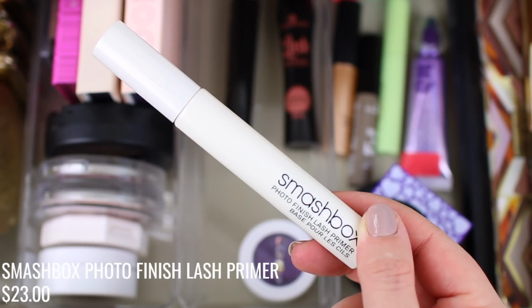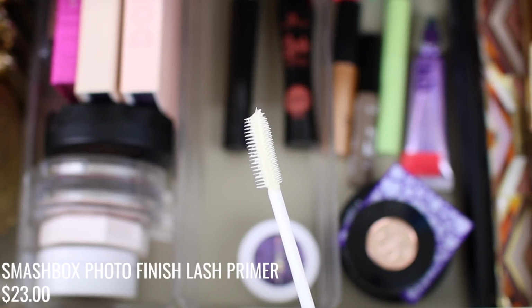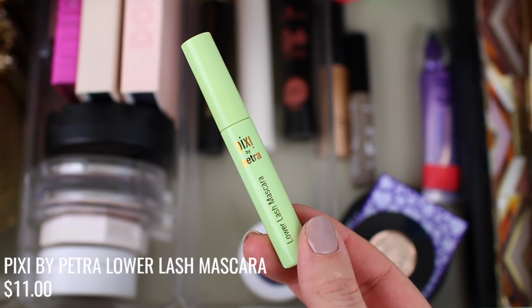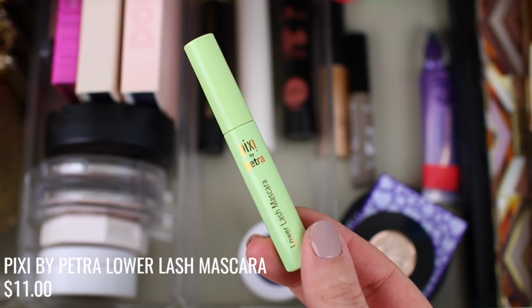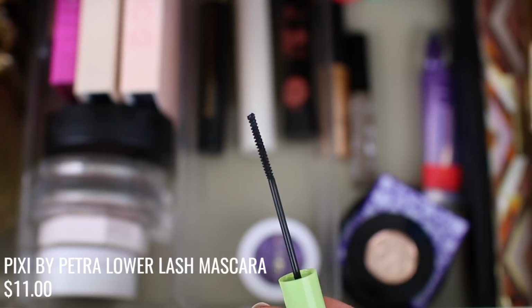I'm finally trying out the SMASHBOX Photo Finish Lash Primer, which I have had for a while, but I haven't actually used it. And a lot of you guys love this product. So I'm excited to finally try it out and see if it makes a difference or not. And then I have the Pixie Lower Lash Mascara, which I think I added in last month, but it's a really great option if you need something to really grab onto your lower lashes and define them and make them look a little bit more dramatic. So I don't have too many open mascaras, so I'm going to try to keep it to 3 at the most because I'm really following the 3-month rule.